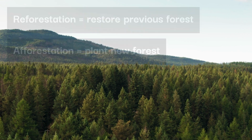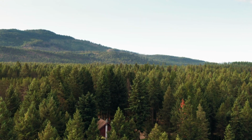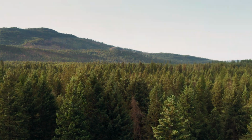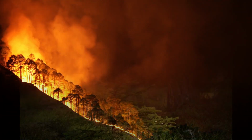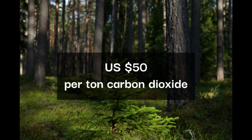The effectiveness of planting trees for removing carbon dioxide from the atmosphere depends on where and what kind of trees are planted. Reforestation can also be a less permanent solution based on the lifetime of the forest. While the other services provided by forests definitely have value, the cost specifically related to carbon uptake is about $50 per ton of carbon dioxide.